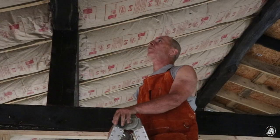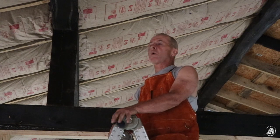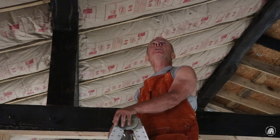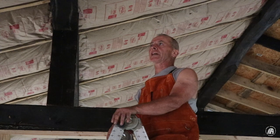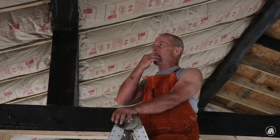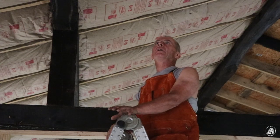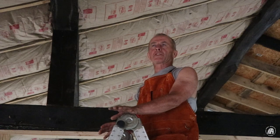Well, I know that there's probably some people that have been following the channel wondering why he didn't put that radiant barrier in there. Well, I decided, since there's not really going to be a dead space on either side of it, because when I did the roof, I didn't really know about it at the time, or realize that that was what was available.